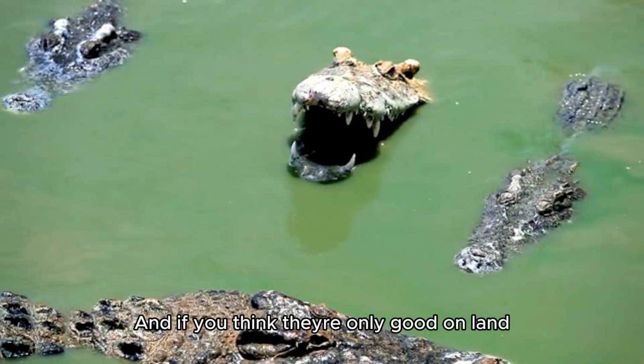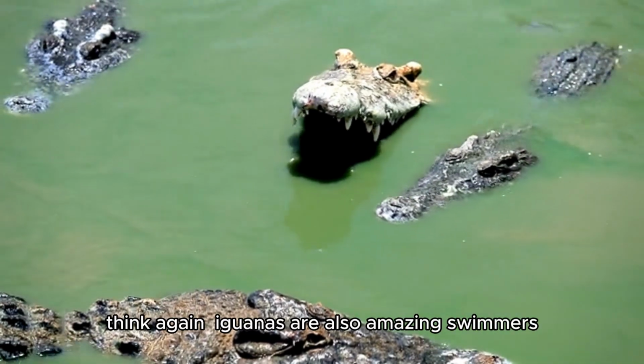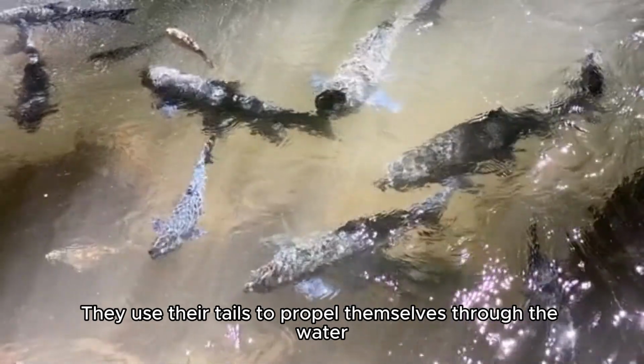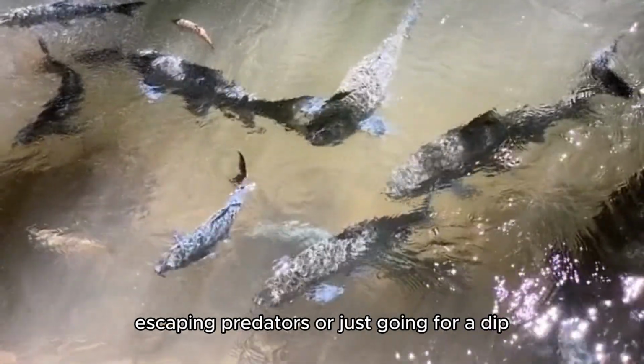And if you think they're only good on land, think again. Iguanas are also amazing swimmers. They use their tails to propel themselves through the water, escaping predators or just going for a dip.